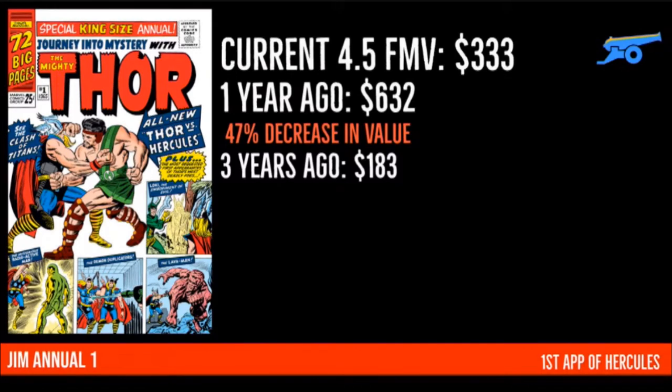And again, similar to that God of Thunder book, what was going on about a year ago? A certain movie called Thor: Love and Thunder. So, I mean, obviously this book is a flop, right? Because it's dropped half its value. No, that's not how it works. Let's look at this. Context, people, context.